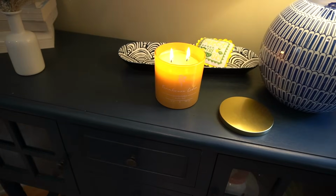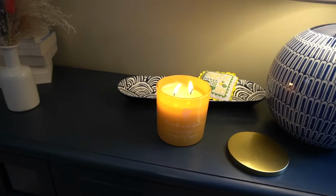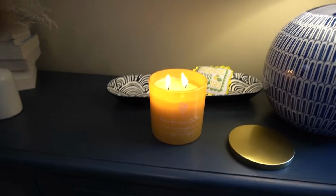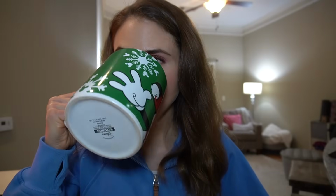So I've been doing some work for the past couple of hours, and this has been a Zhejiang update. It is wonderful. Farmhouse Cider is another Big Lots fall candle win from the Hello Fall collection. Anyway, finishing up my coffee here.